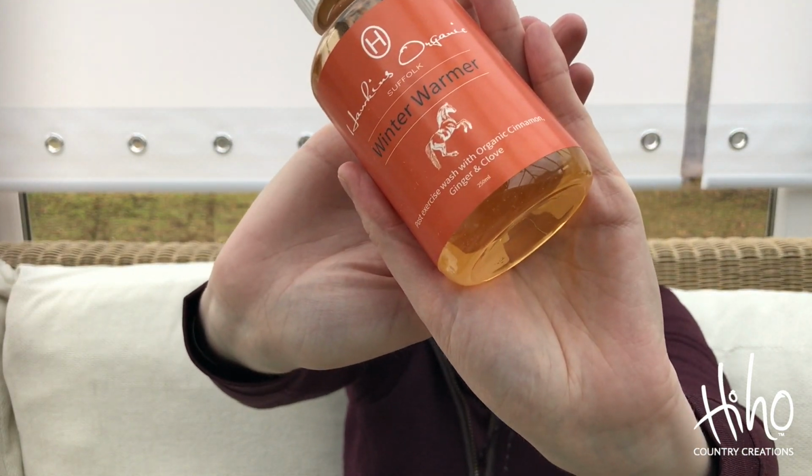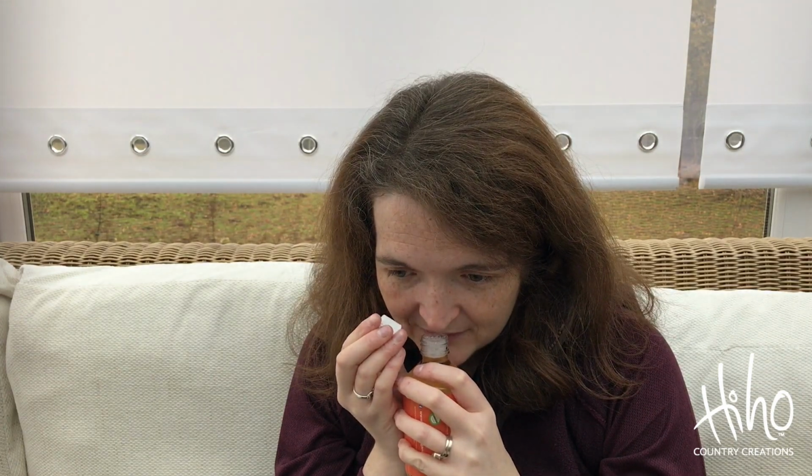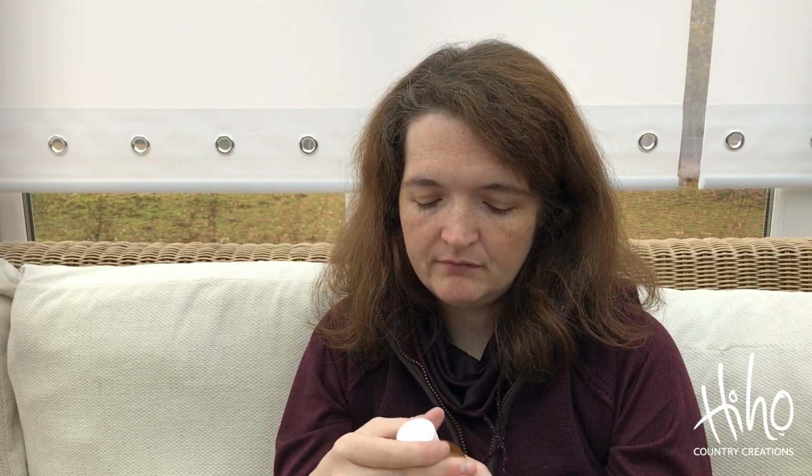So first up, I'm going to talk to you about this little beauty. This is Hawkins Organic Winter Warmer Wash. I'm going to sniff it because when I was practicing, it reminds me of something, but I can't think what it is. It's completely gorgeous. It's almost a bit like mulled wine. It's lovely. This is a post-exercise wash that's made with organic cinnamon, ginger and cloves. So actually it could be mulled wine it makes me think of.